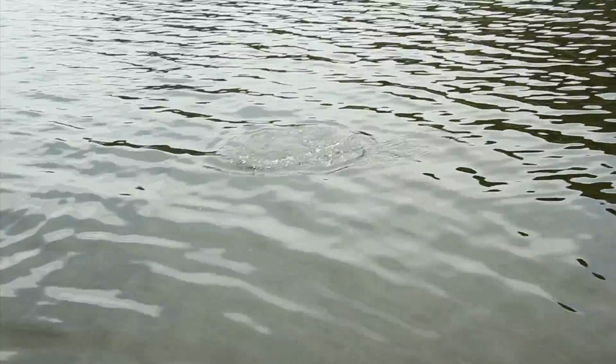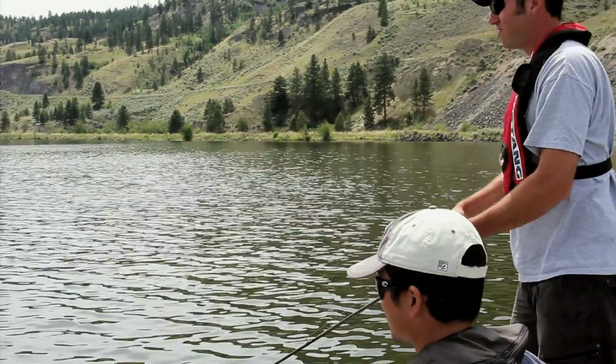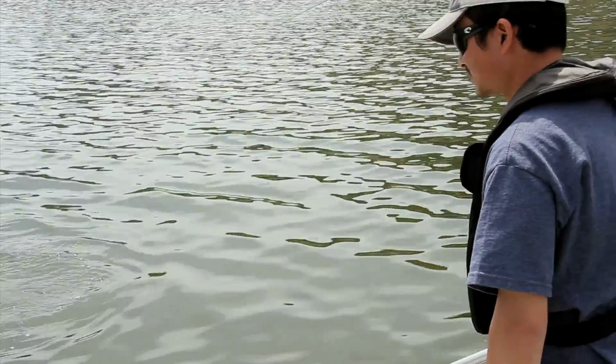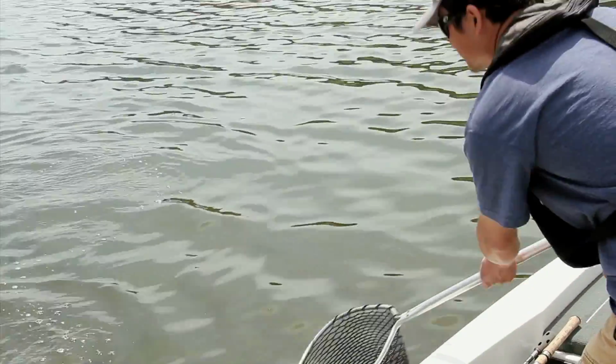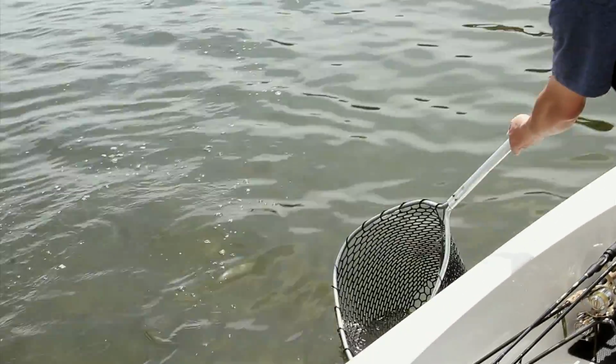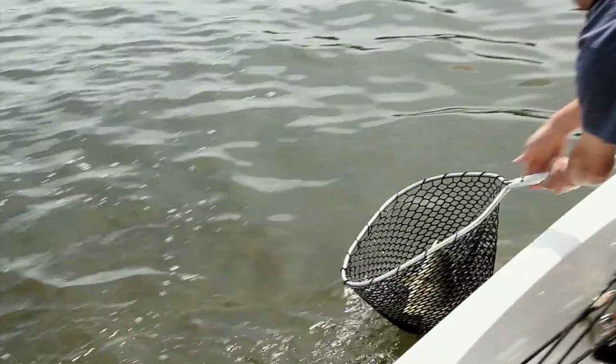They keep getting bigger. This one might go 3 or 4 pounds. 3 pounds anyway. It's nice. If I'm using soft plastics, I usually won't use a net, but if anything with trebles on it, I don't want to put my hand down there. One more time. Oh, that's a good size.